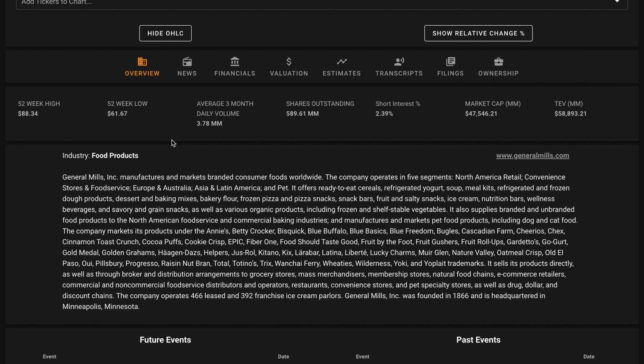In fiscal 2022, 77% of its revenue was derived from the United States, although the company also operates in Canada, Europe, Australia, Asia, and Latin America. While most of General Mills' products are sold through retail stores to consumers, the company also sells products into the food service channel and the commercial baking industry. Additionally, the company operates 466 leased and 392 franchised ice cream parlors. General Mills Inc. was founded in 1866 and is headquartered in Minneapolis, Minnesota.